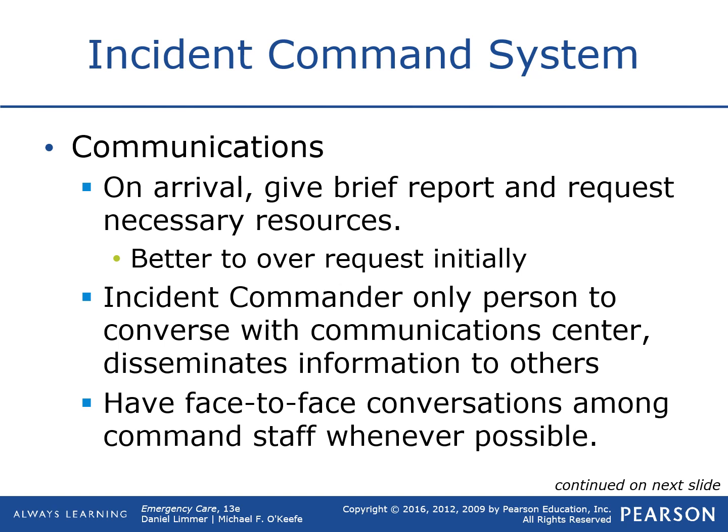Like we said, on arrival, give the brief report and request additional resources. The incident commander should be the only person to talk with the communications center and disseminate information to others. This keeps the radio frequencies clear for emergent traffic. Having everyone try to be on the radio talking to each other is a complete mess, and a lot of messages get lost in that system. So try to have face-to-face conversations with command staff whenever possible. Keep the radio traffic to a minimum.